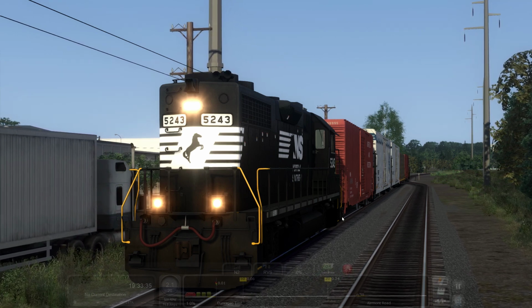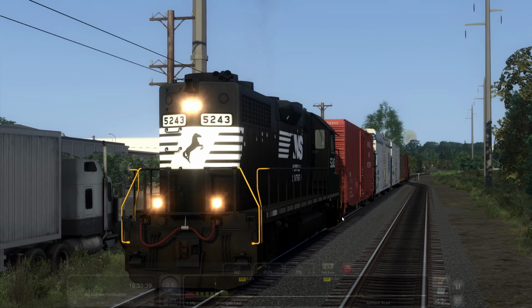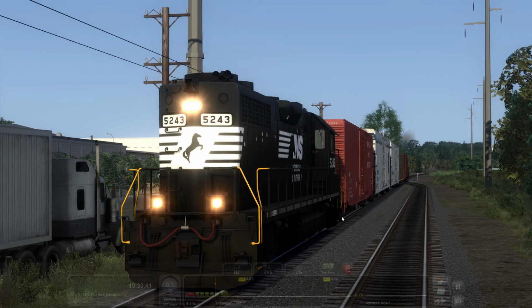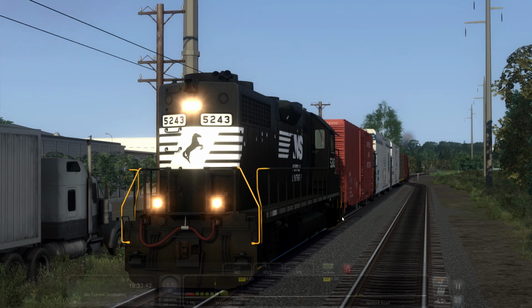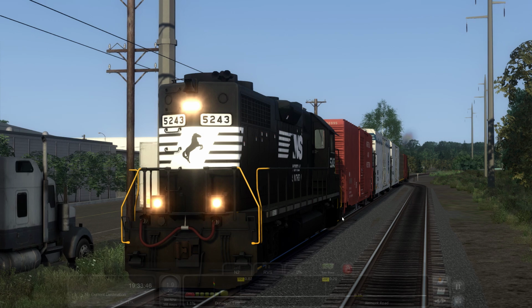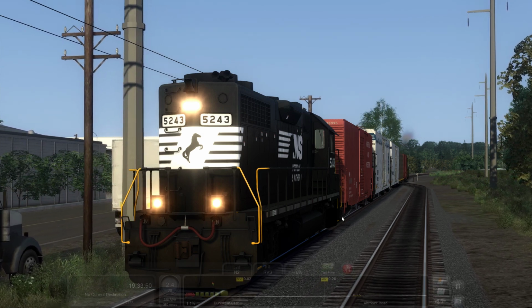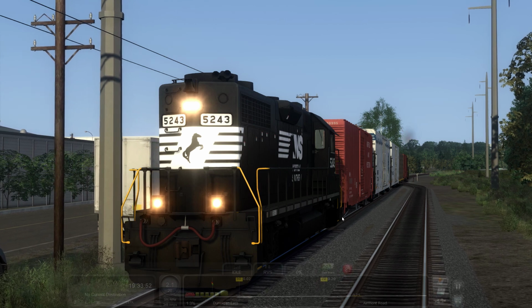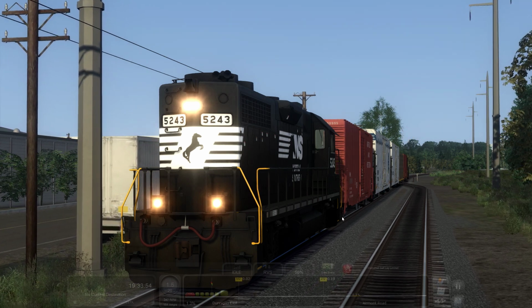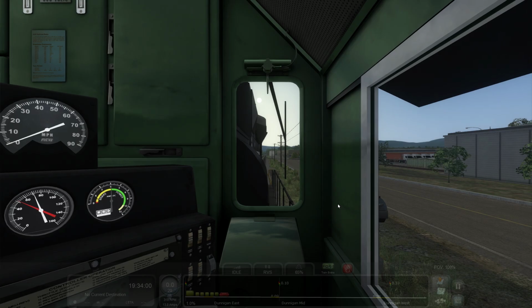But on average, they do 2 covered hoppers weekly, 2 more covered hoppers, 4 box cars, and then 4 box cars. So what's that? 8, 4 and 8. So that's 12 cars. I don't know the consistency, but quite a few. All right, we got the consist. Go ahead and throw the train brake handle on. Let's hop back in the cab here.